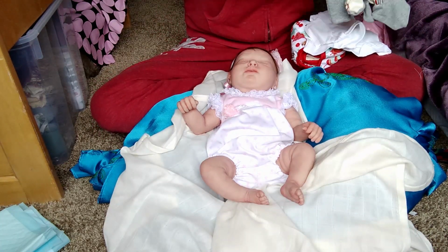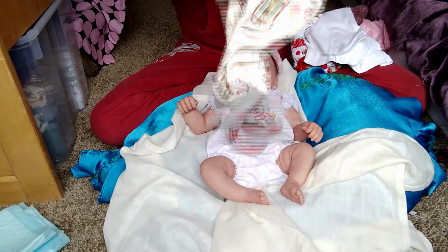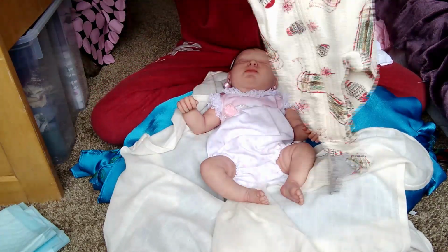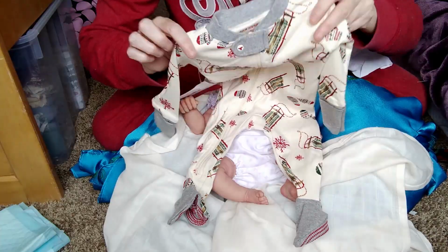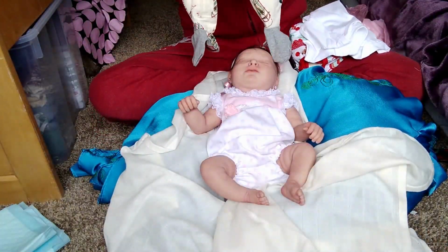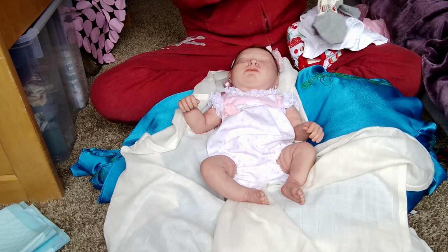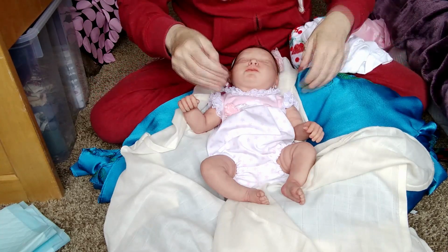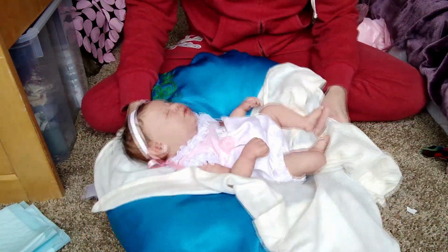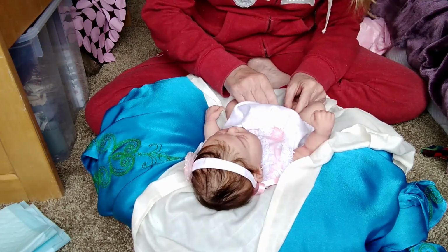And this, Burt's Bees baby sleeper. It's kind of Christmassy, but you know what? She don't care. So she's getting that on. Okay. So, I'm going to have to figure out how to change her. Oh, she has no snaps.